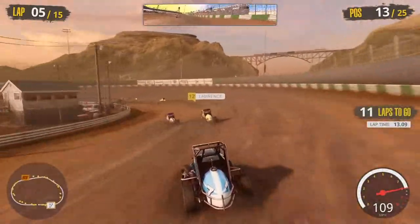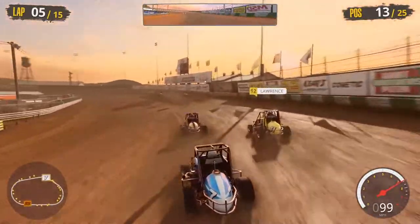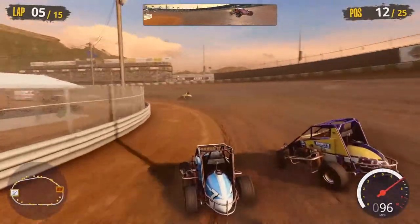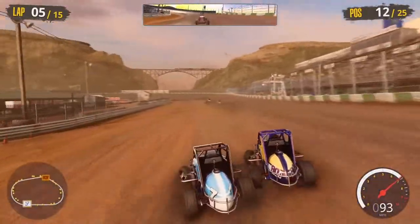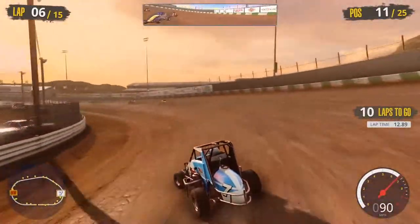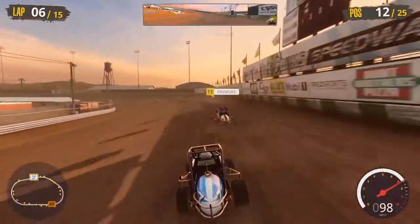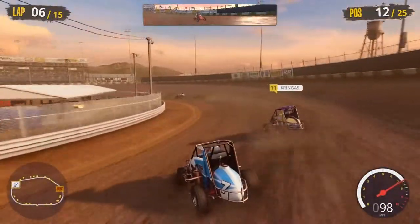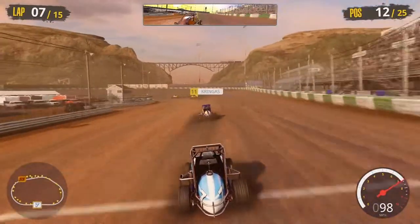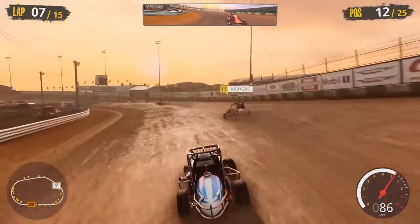That's a solid lap. Kind of bullying folks around a little bit, but forward progress. The dirt is really flying out there. This race is getting intense.